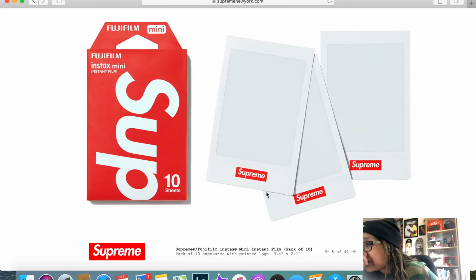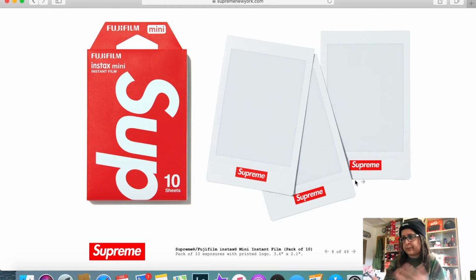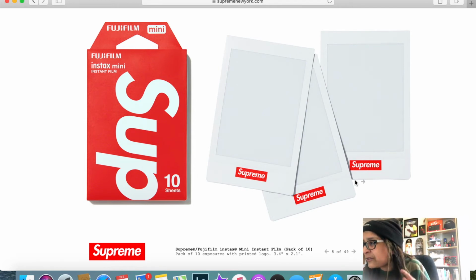Okay, so we have, oh wow! They're bringing out Instax film for your Fuji instant camera. So obviously it's like Polaroid, but it's the Fujifilm version of a Polaroid camera, so you can actually brand your pictures with Supreme. That is fantastic. Love it.